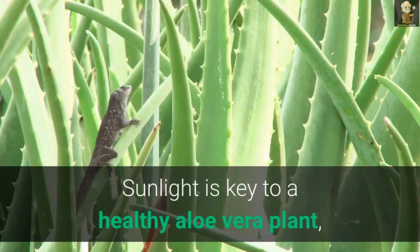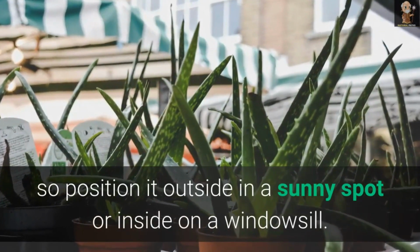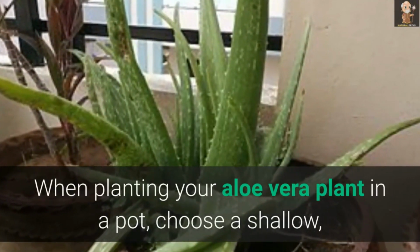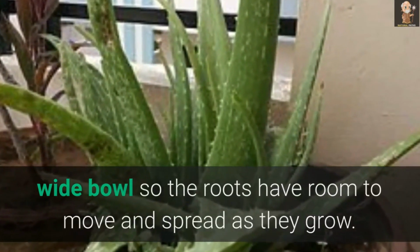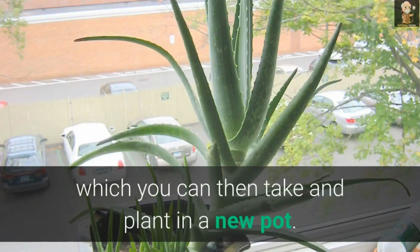Sunlight is key to a healthy aloe vera plant, so position it outside in a sunny spot or inside on a windowsill. When planting your aloe vera plant in a pot, choose a shallow, wide bowl so the roots have room to move and spread as they grow. New seeds will grow around the base of the plant, which you can then take and plant in a new pot.